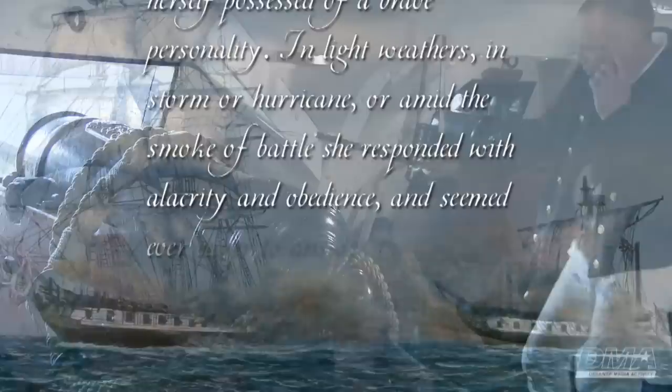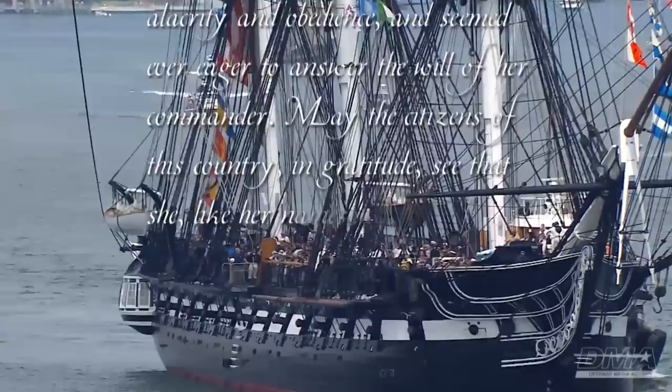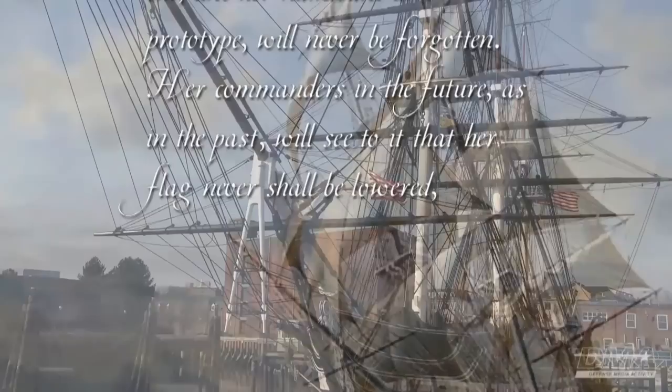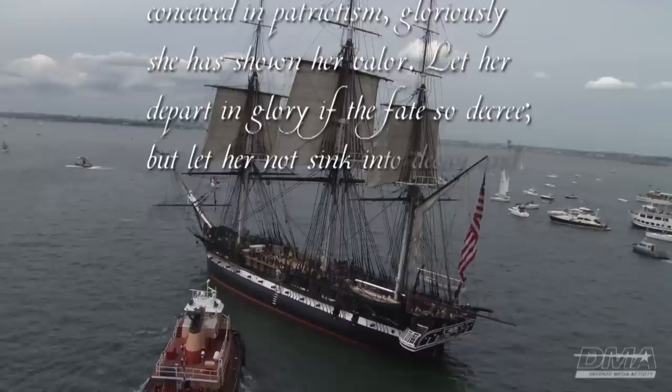May the citizens of this country, in gratitude, see that she, like her namesake and prototype, will never be forgotten. Her commanders in the future, as in the past, will see to it that her flag never shall be lowered. She was conceived in patriotism. Gloriously, she has shown her valor. Let her depart in glory if the fates so decree, but let her not sink into decay and oblivion. The ship.